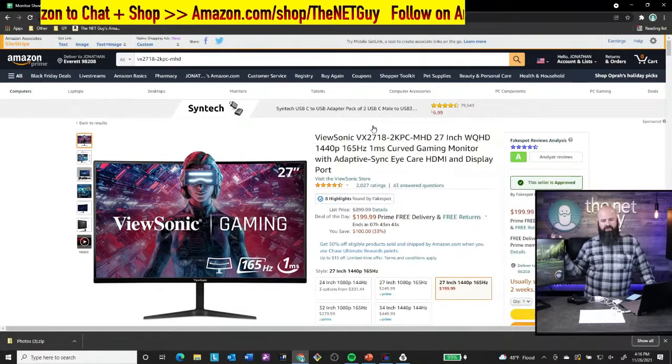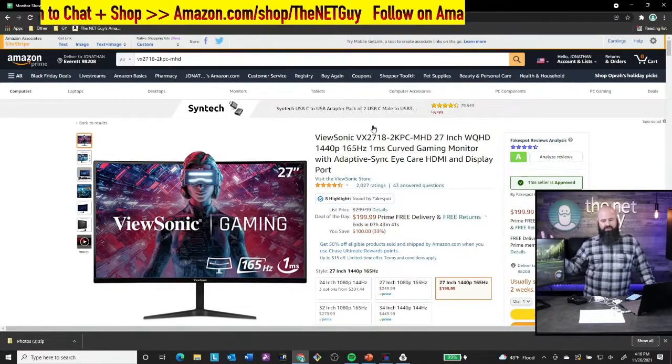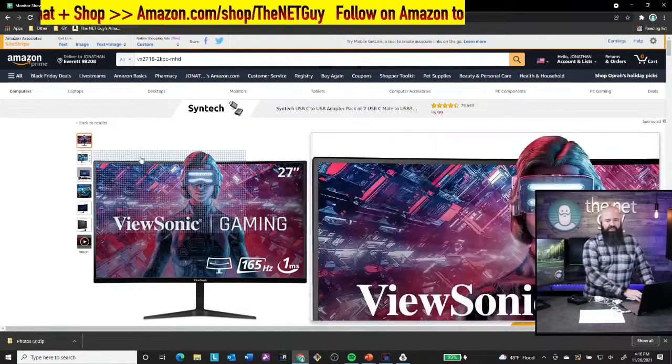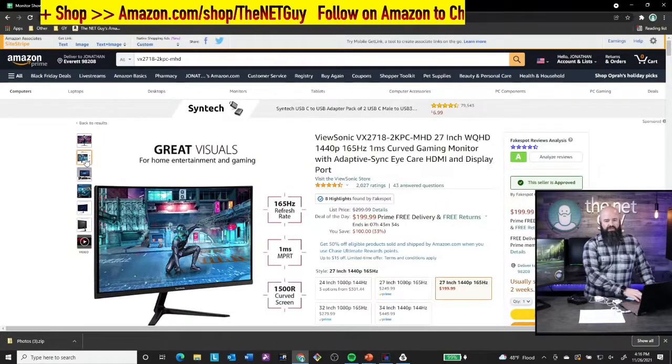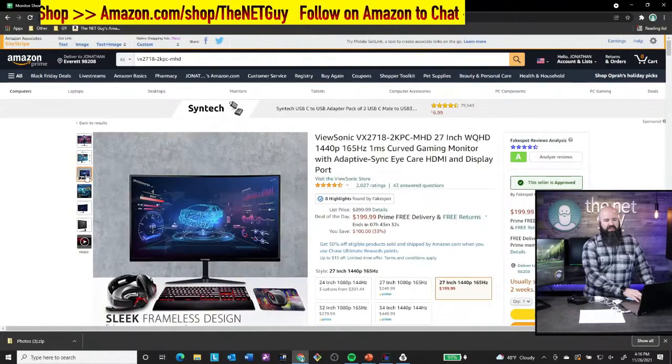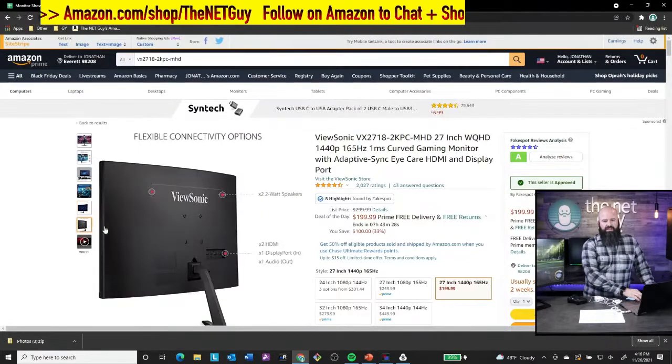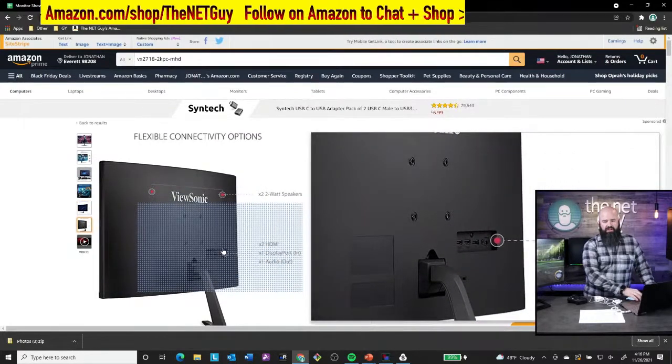WQHD, the 1440. 165 versus 144, like I said, it's kind of a push. This one is definitely a curved set, Juan Felipe there. So if that's the one you're interested in, if you like that curvature, that's cool. I'd be interested to look at the inputs on the ViewSonic here.